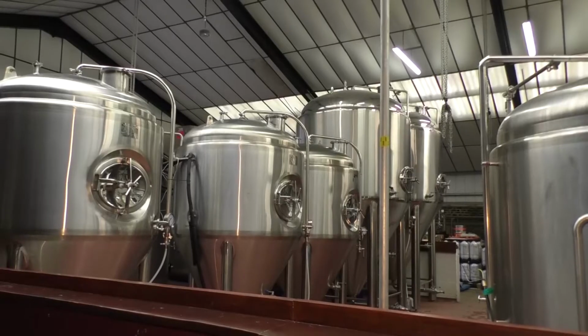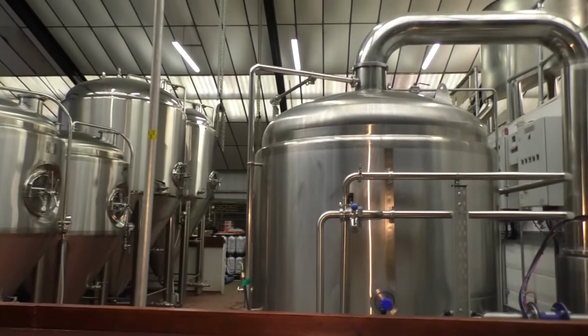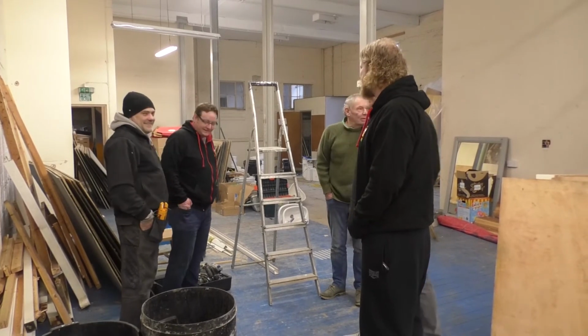So basically bring your team down with you and brew a beer, and then come back in a few weeks' time and try it. The building has a long history within the brewing industry, and this company are looking to bring it back to its former glory. So it's quite good to go full circle and bring it back into use as related to breweries.